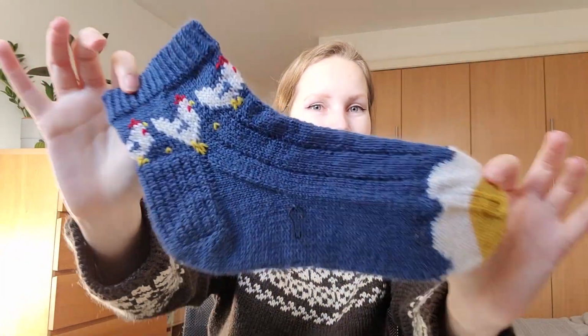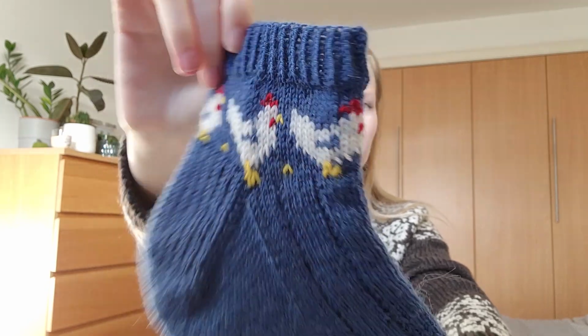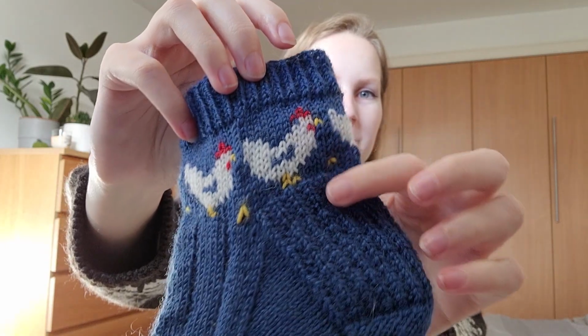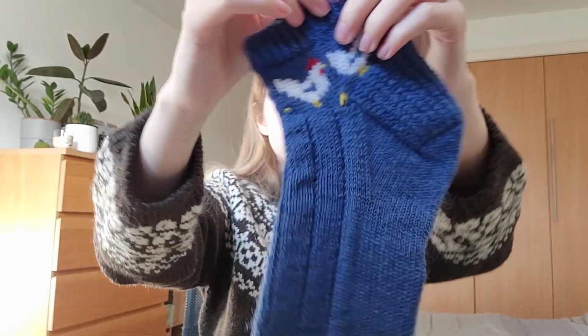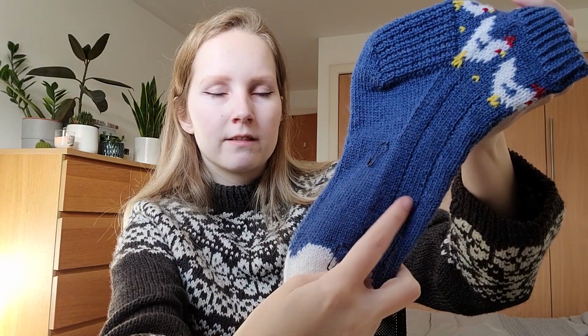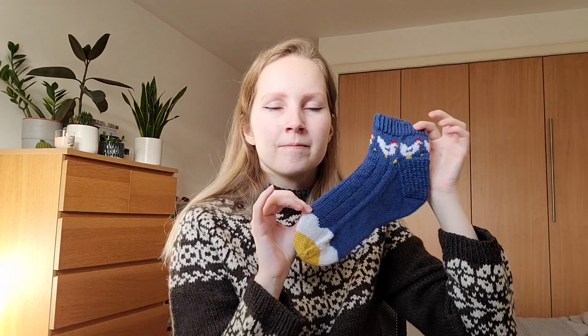Ta-da! So here's the colorwork at the top. It's adorable little chickens. They are absolutely amazing. And then you've got a little bit of a pattern at the front of the sock here, like a knits and purls kind of thing. And then you've got that egg colorwork at the bottom. How cute. So really happy.